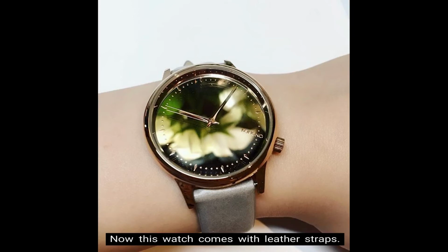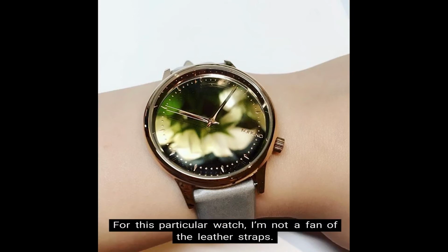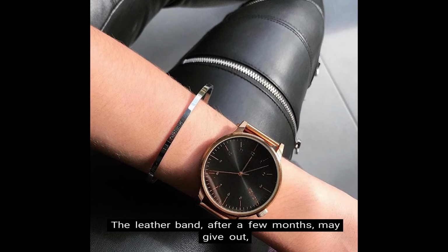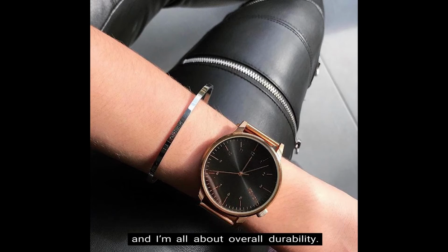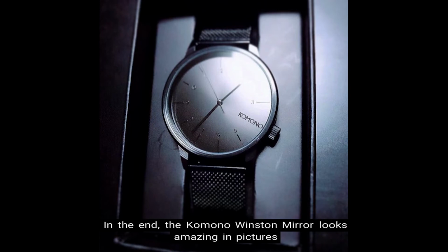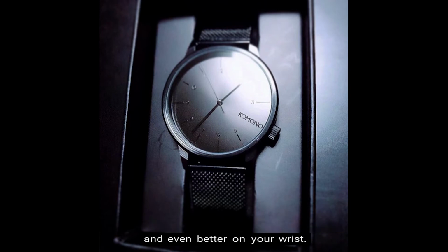Now, this watch comes with leather straps. For this particular watch, I'm not a fan of the leather straps. I honestly would rather see this in a high quality metal mesh band. The leather band after a few months may give out, and I'm all about overall durability. Now, the weight of the watch is 180 grams, the diameter of the watch is 41 millimeters, and the price is $99.95 in US currency. In the end, the Komono Winston mirror looks amazing in pictures and even better on your wrists. The design is something to take in. It has a modern, simple, and clean look.